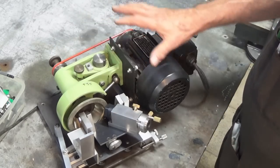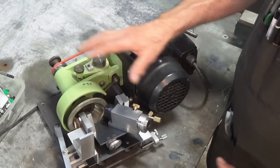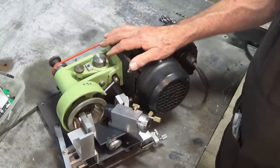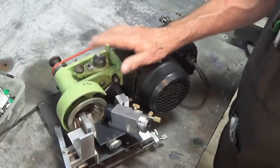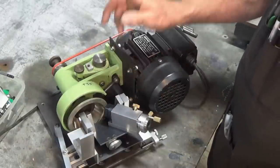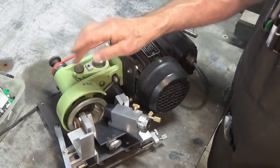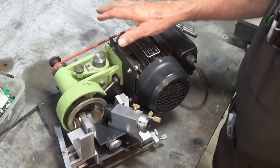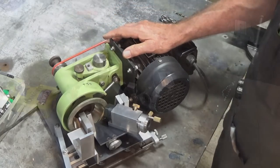Now I'm not going to bore you with a lot of commentary on this. It's just an overview of the processes. I'll put some annotations on the screen as I go. And if you want more detail about any of these processes, there is a playlist. I'll put the link to that up above there now, and you can go back and check out the individual processes that I'm doing. So this is just an overview of the entire process. Okay, let's get started.